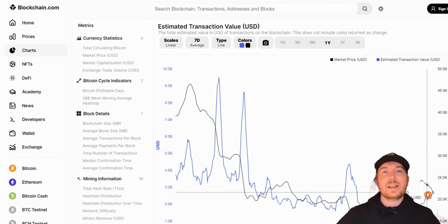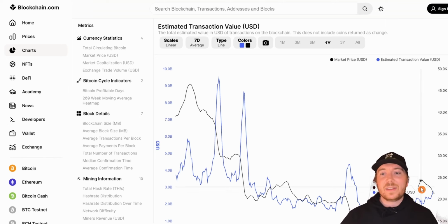To me, this doesn't look like a substantial amount of whales taking profit or selling their Bitcoin to try and dump the price even lower. To me, this just looks like the general increase that we'd expect to see, along with a little bit of a price increase that we've seen in Bitcoin.